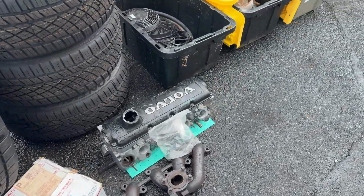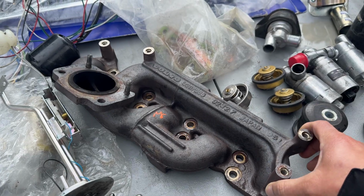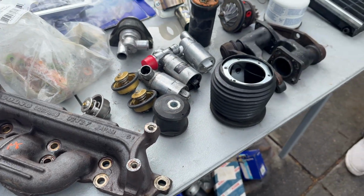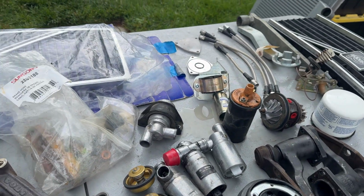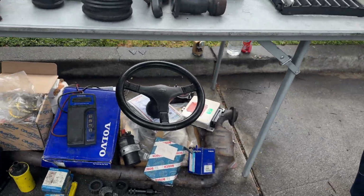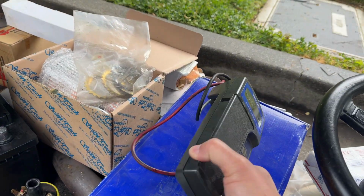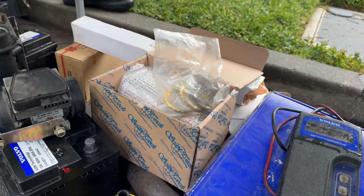Let's see what else we got over here. Some cooling fans, manifold. Happen to have a 240 power window switch in here? You could dig, but I don't think so. Window switch? Like the early one? No.